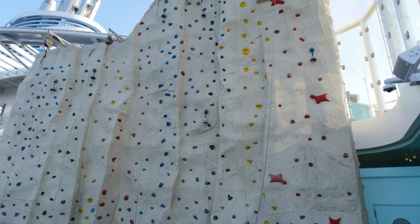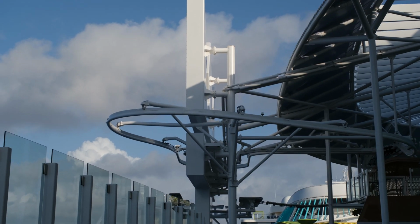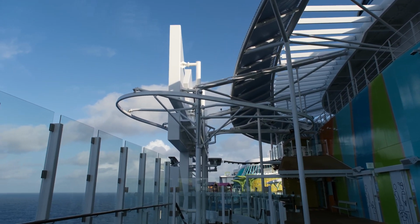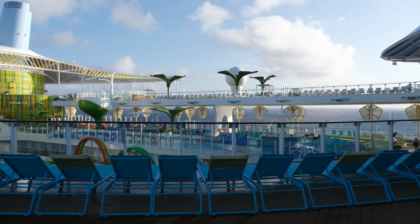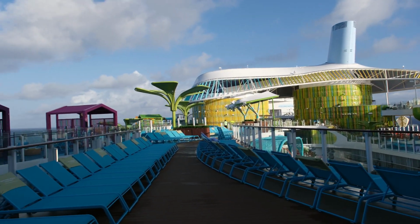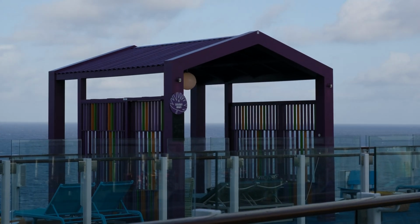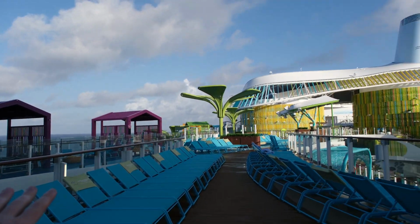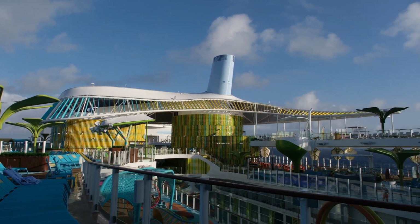As you're walking forward, you have the rock climbing walls, and then you have Crown's Edge. It's $35 per person on our sailing, but we're not really interested because it doesn't look like it's that long of a thrill ride, as they call it, but still, it is really cool. There's so many seating options. We're on deck 16 right above Chill Island. Those casitas are $800 to rent for a day. We said no thank you to that, but it is so beautifully themed up here, and you get some great views of the rest of the ship.